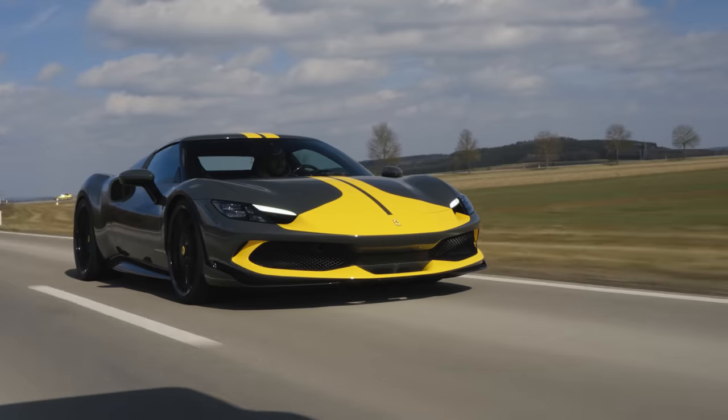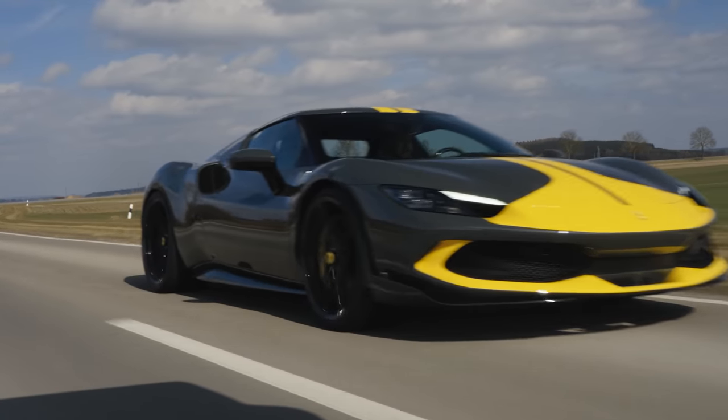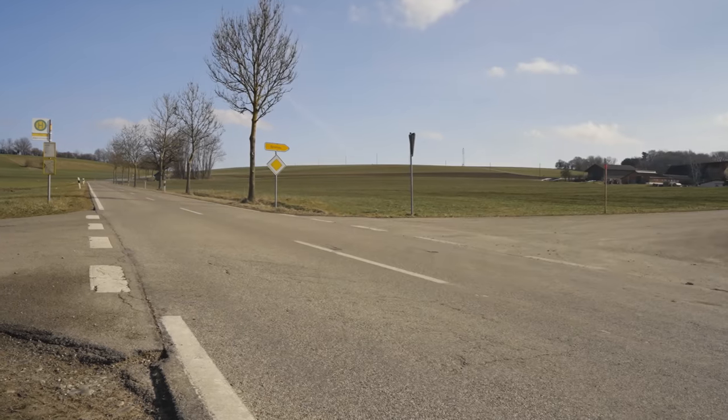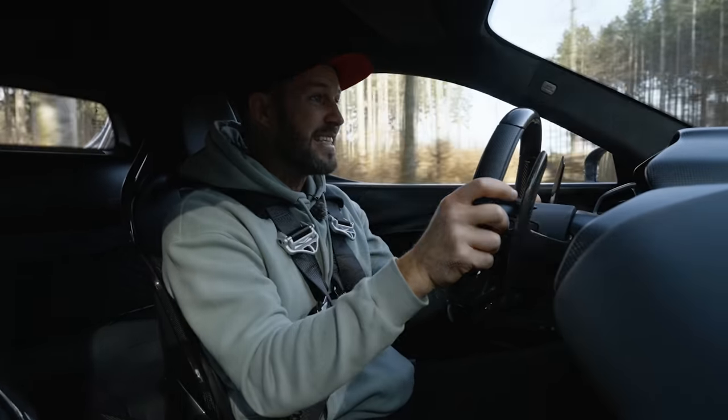Zero to 100 in 2.8 seconds. Zero to 200 in 7.3. Wipe your eyes with that, please. Top speed, 330 kilometers per hour.